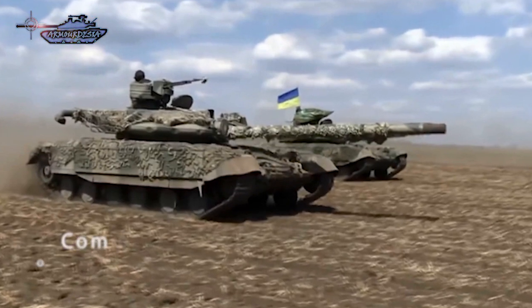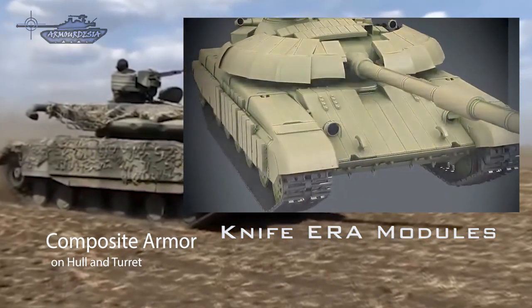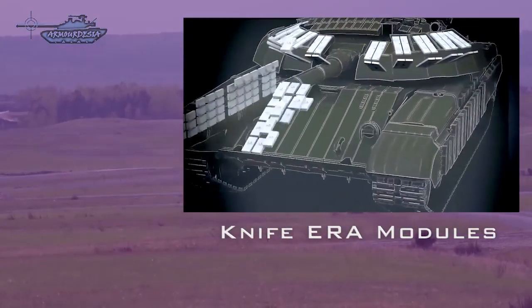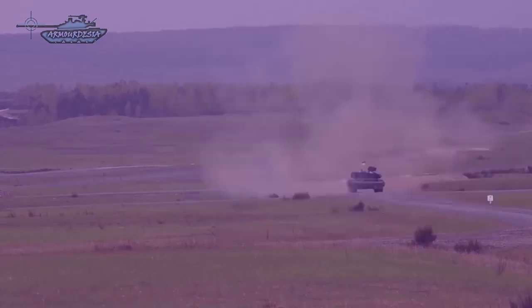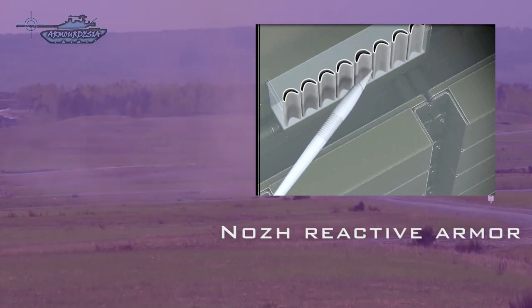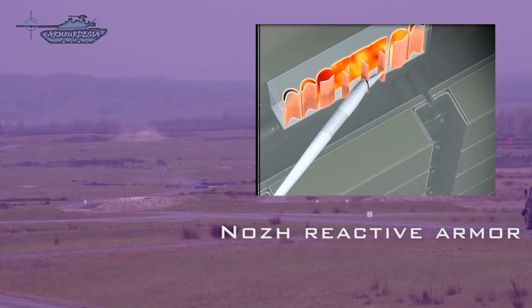The armor of the T-64BM is composite in the hull and turret. Further, the front hull, tank sides and turret roof are protected with integral explosive reactive armor plates. The modular armor is knife reactive armor, also called NOZH or NOZ. Like explosive reactive armor, these modules also explode when impacted by a weapon, but the main difference is that they are specifically designed to eliminate the threat, thus allowing more effectiveness against multiple weapon impacts.